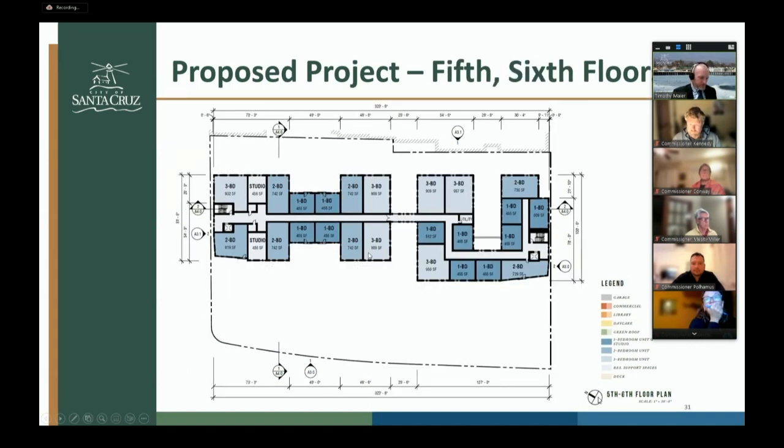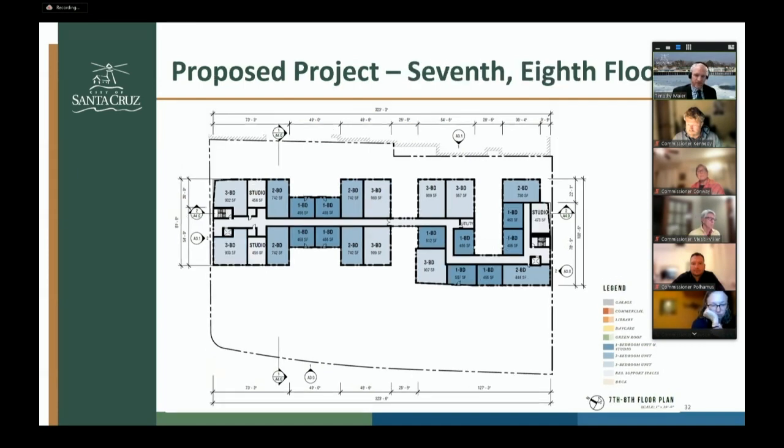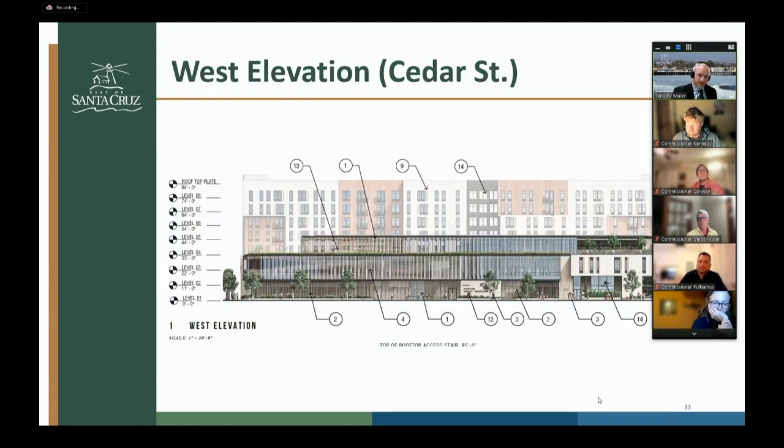The project's 5th and 6th floors, identical in layout, are shown on this slide. And significant offsets and planes accommodate units of various sizes and again add articulation for visual interest of the building. The building's 7th and 8th floors are shown here, again occupied by residential units.